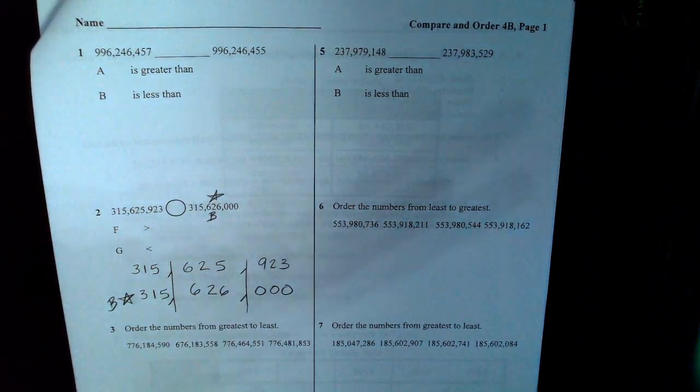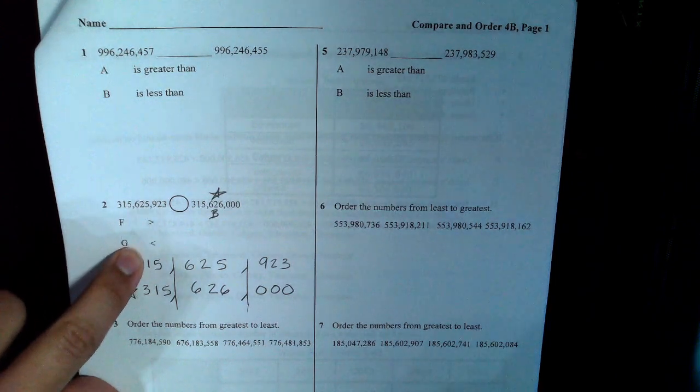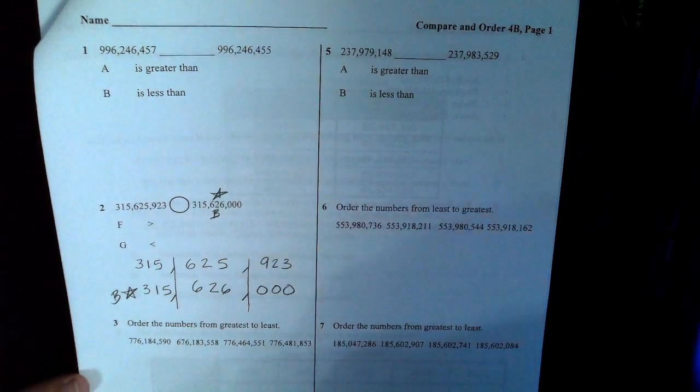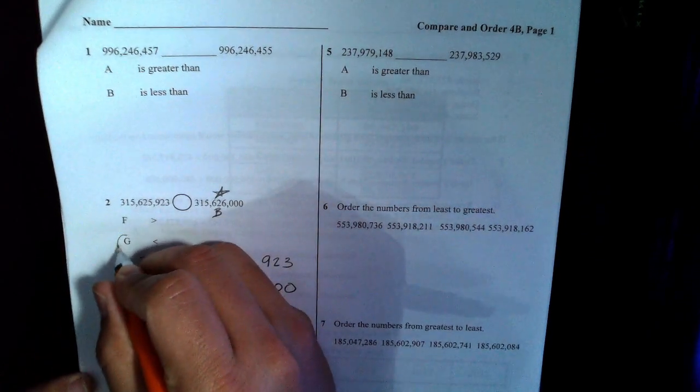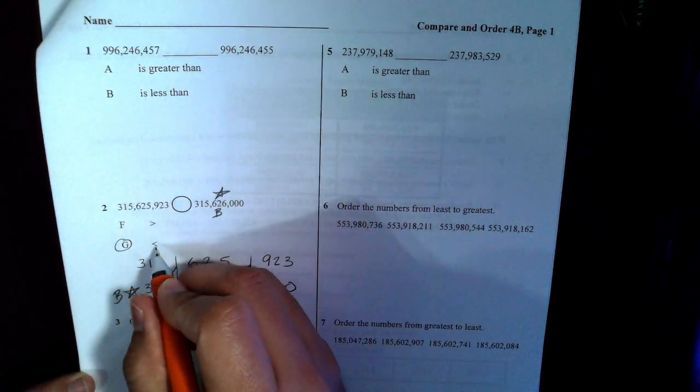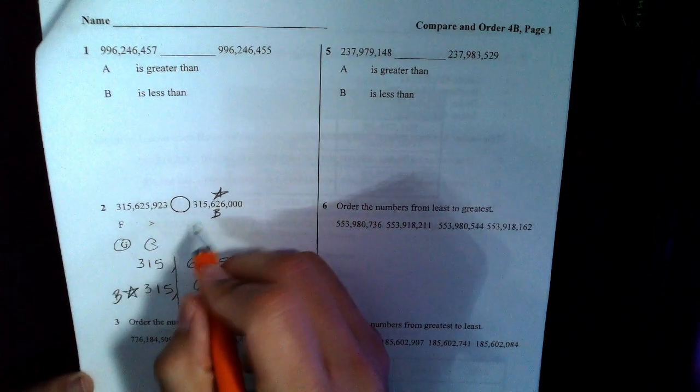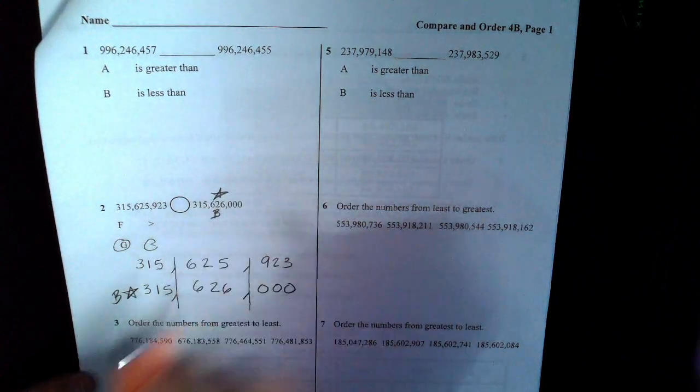Now here's the tricky part. I don't have greater than, less than. I have my symbols. And I need to make sure my symbol points the correct way. Who can tell me, should I pick F or should I pick G? Which symbol would be correct here? Alexa, what symbol would be correct? Answer choice G. Remember, I can think about it like an alligator or like Pac-Man. Again, Pac-Man's normally the one I use. But they're always trying to eat the bigger number.